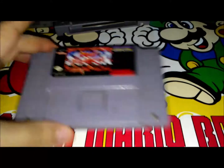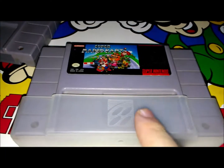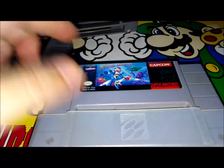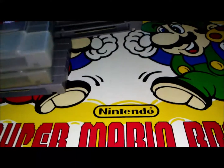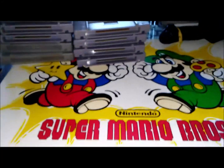Super Street Fighter 2. Also got Super Mario Kart, which I did not have. Finally got this in my collection. And Mega Man X, which I've been looking out for a long time as well. Finally got this. Now I got to hunt down X2 and X3. And those are the more sought after, more expensive ones. But really glad to get all that stuff.